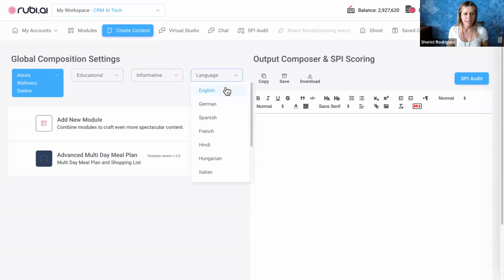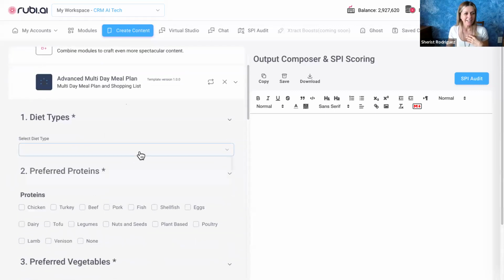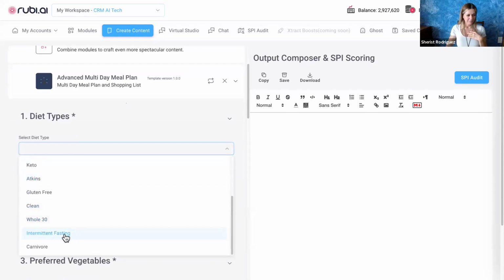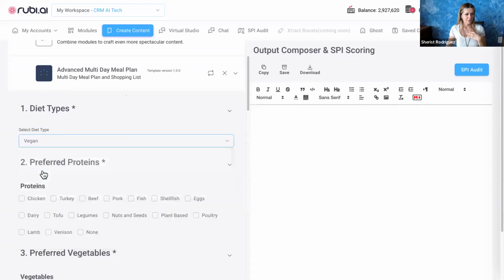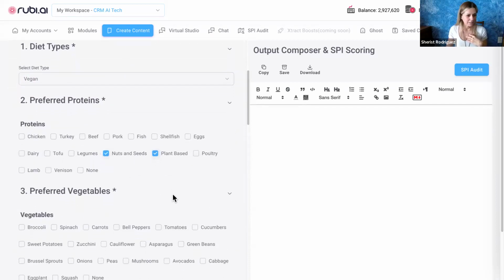Like, we're giving them a meal plan. It shouldn't be rah, rah, rah. I mean, yeah, but that'll be how we do other things later when we go to promote this. So the cool thing is it actually even does a shopping list. So select dietary. Let's say, I'm just going to look at all the carnivore, intermittent fasting, gluten-free. The closest, let's go with vegan. Preferred proteins, plant-based. I guess nuts and seeds, why not?